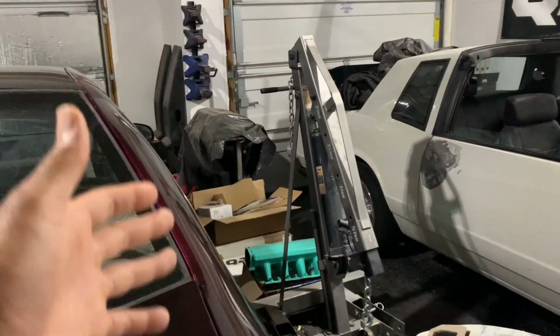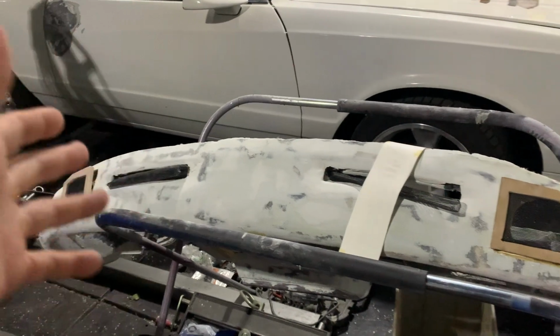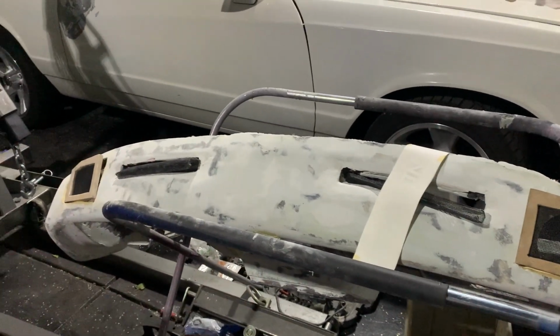You know what I'm saying? I got my motor over there. I got my speaker box over there. I got my dashboard right here. Yes, I've been grinding, trying to get everything done. But like I said, it came to a point where this dashboard, I wasn't going to finish it in time for the last show.